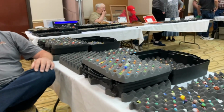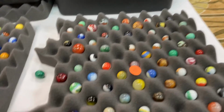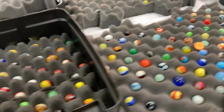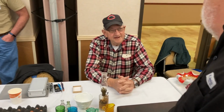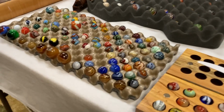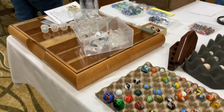It's hosted by one of the finest marble clubs in the country, and as you would imagine, it's a great show to find hard-to-find West Virginia swirls and West Virginia contract-run specimens. And likewise, there was no shortage of older German handmades, clays, crockeries, and higher-end collectible machine-mades. We've got tables and tables of treasures.